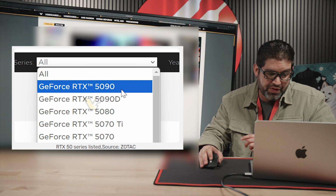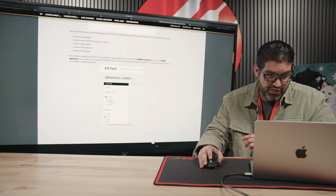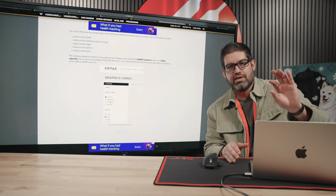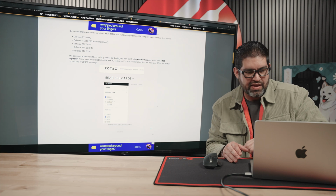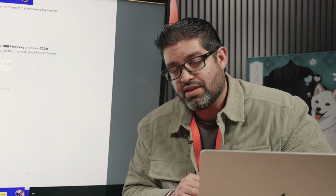So as of right now, they did confirm the actual specifications for the 5090. On the left-hand side of the website, there's a selection where you can pick the RAM type, GDDR6, GDDR7, and so on. They also have a memory selection which says 32 gigs, and they added that recently.